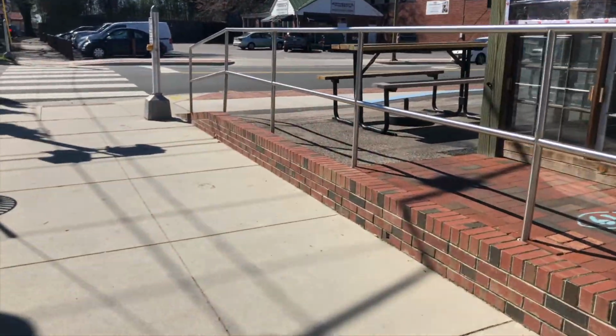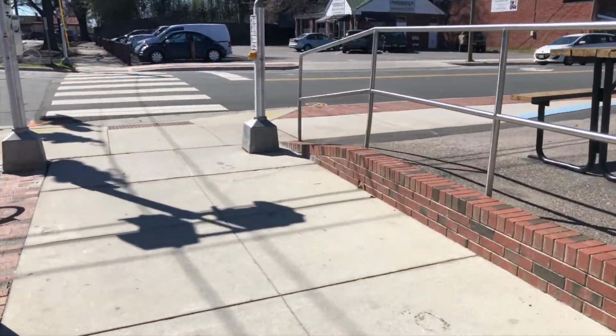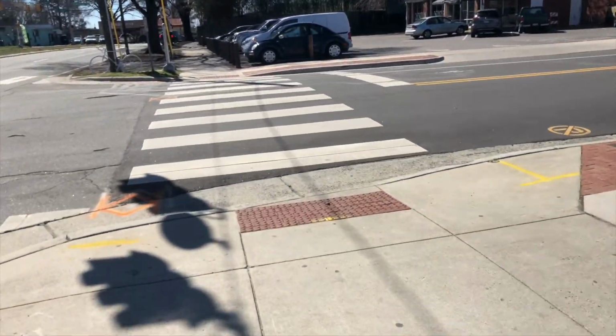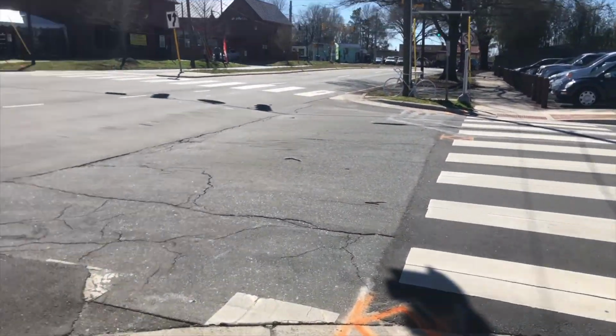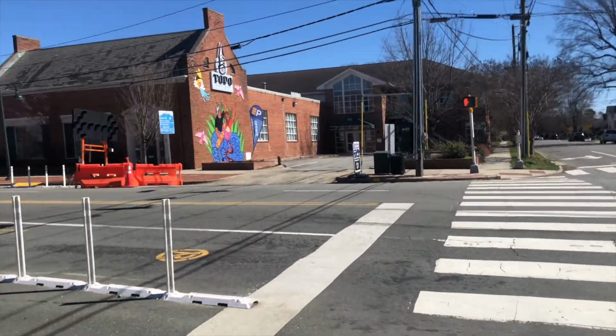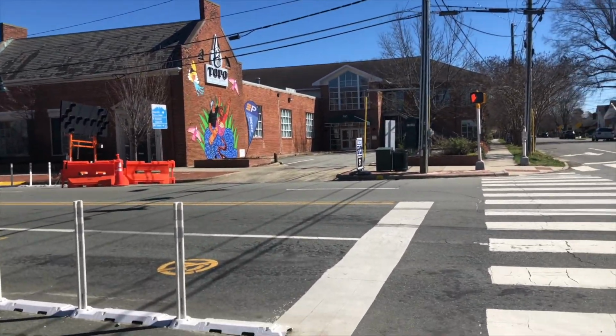We kind of reached the end of Franklin Street proper. If you keep going down that way, you'll hit Carrboro. A lot of really cool places in Carrboro too. There's Papa John's right there. This is where, top of the hill, their distillery is located, I believe. Again, I apologize for the lighting and my hair.